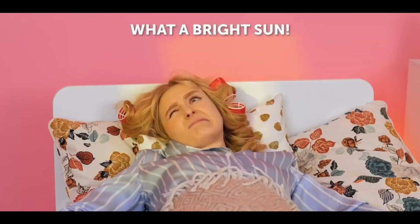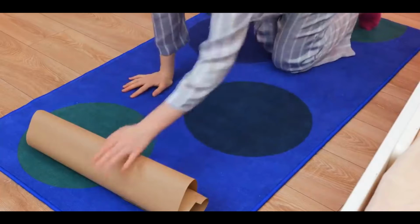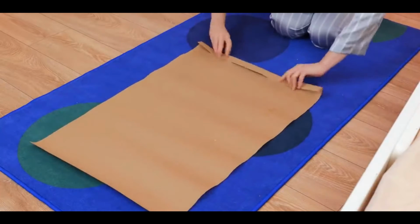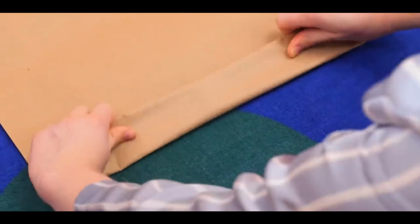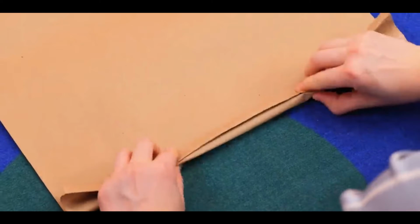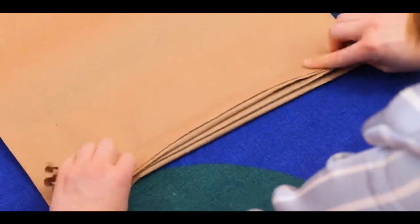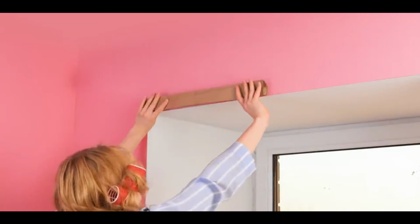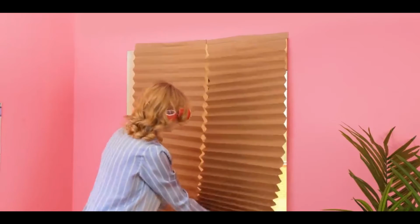If you wake up in the morning and you just can't stand the sun in your eyes, but don't want to go and buy curtains, all you have to do is get some brown or any color of construction paper and get a long piece of it. Then, starting at one end, fold about a 2-inch row and fold that row in half like so. Do this back and forth until you have it all done. Then you can tape it on top of your window and you have some amazing blinds. If one roll doesn't cover it, you can use another piece of paper.